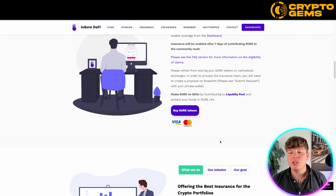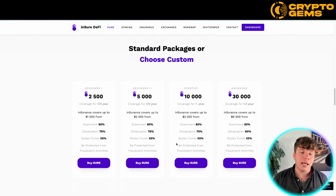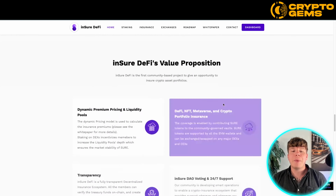In order to process the insurance claim, you'll need to create a proposal and a snapshot. They're offering the best insurance for crypto portfolios in all of the lands, all right? There's loads of different packages that you can get involved in, all right? You just got to read through what you want, okay? So the insurance covers up to $1,000, 8% for scammers, 70% devaluation. Choose the one you want and buy the Sure, okay?